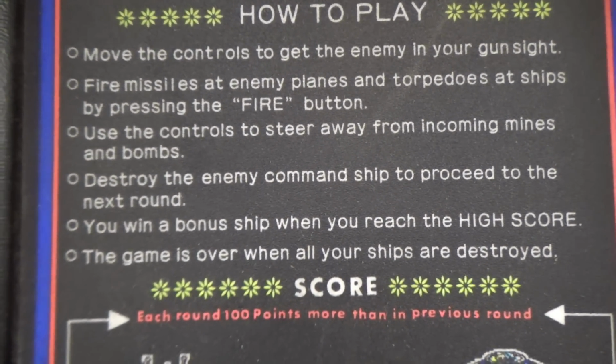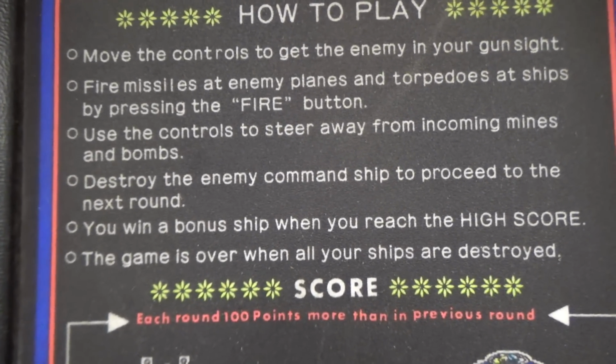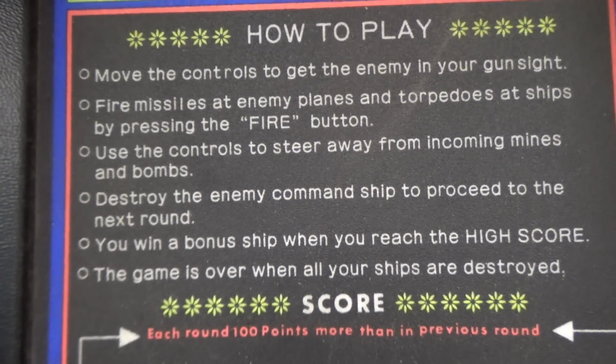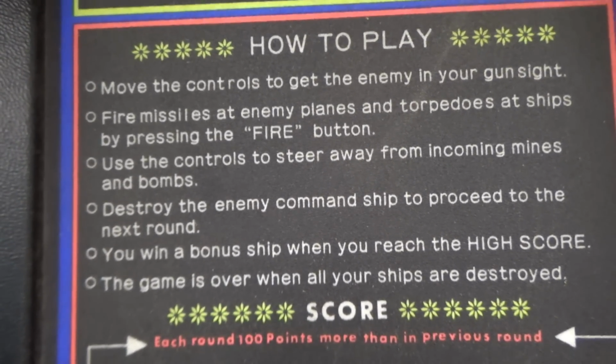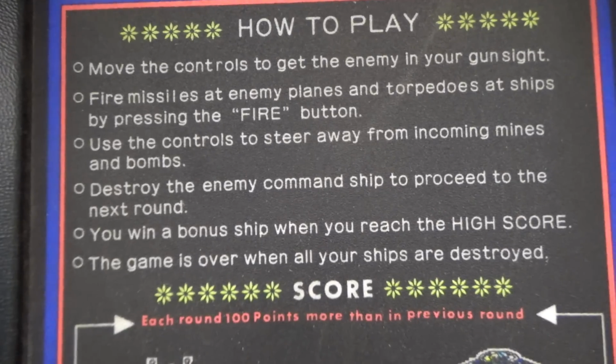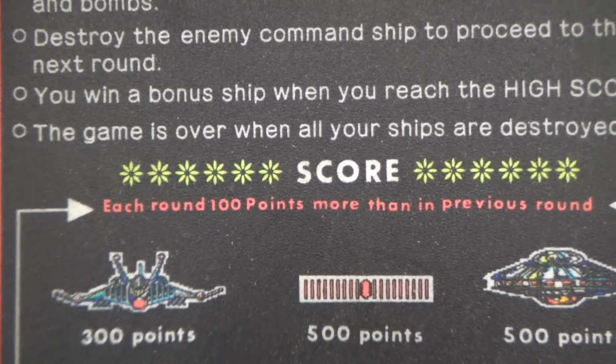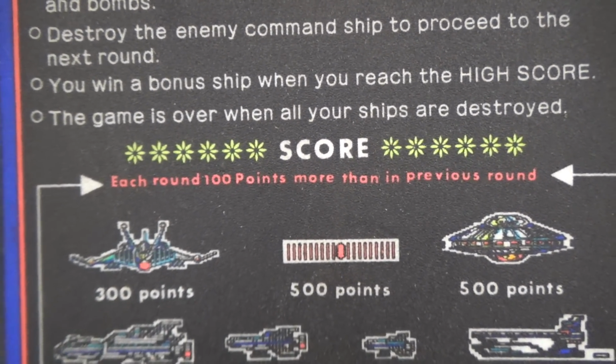Use the controls to steer away from incoming mines and bombs. Destroy the enemy command ship to proceed to the next round. Hopefully we'll be able to do that. You win a bonus ship when you reach the high score. The game is over when all your ships are destroyed. Score each round 100 points more than in previous round.